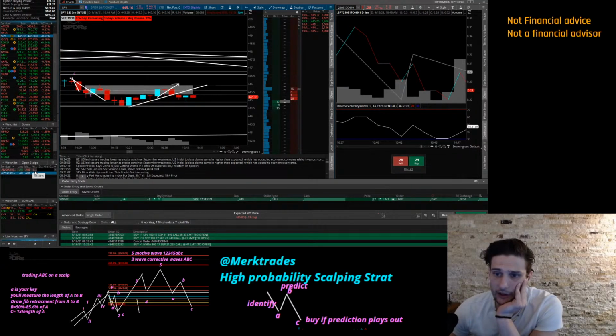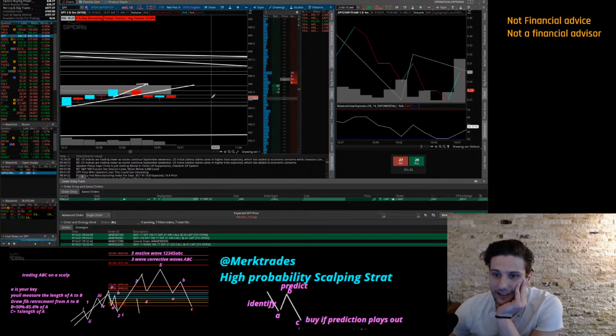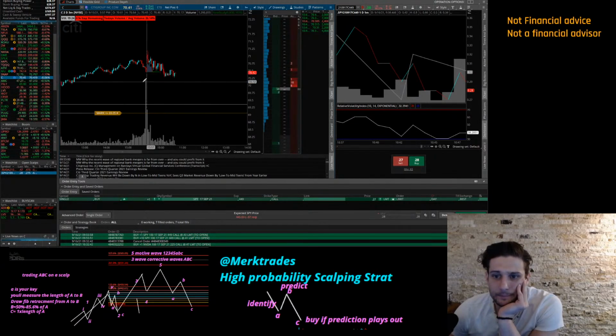Nvidia's green. We did good on the put. I think we're up $1 on the day. $12. Alright, let's see if we can find our last trade. It's about time.